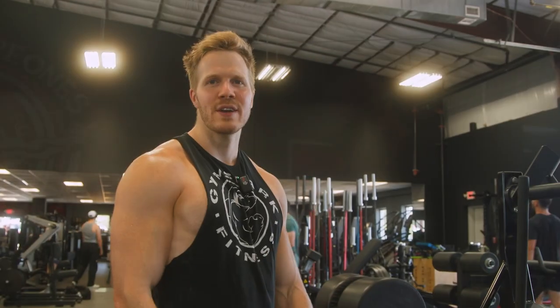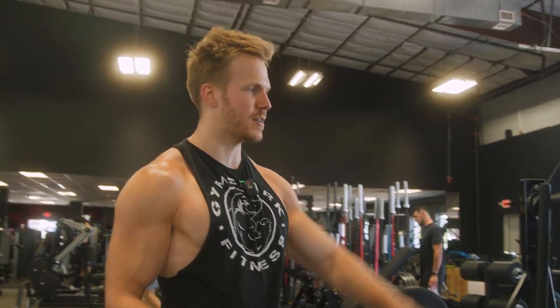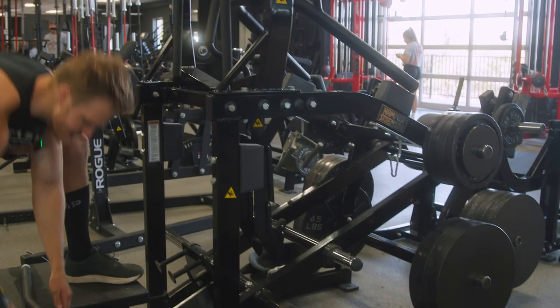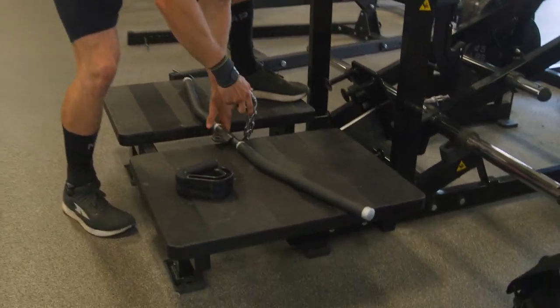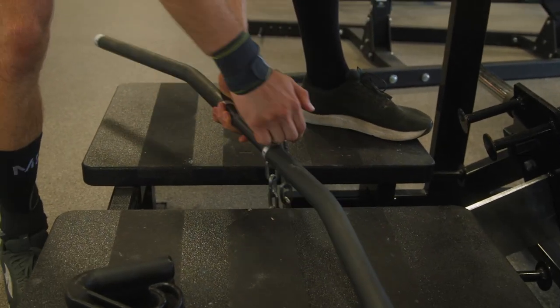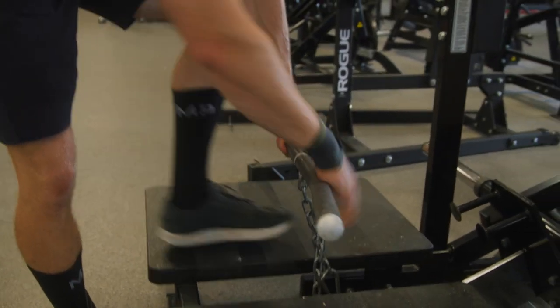Let's do another one and then we're good. So basically I'm setting up what are called pit shark RDLs. This is the pit shark machine RDLs, Romanian deadlift. It's a hamstring exercise and I am going to be performing it in a very makeshift way that has the best grip potential possible. And that'll make sense in a second.